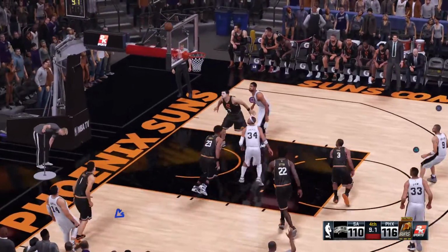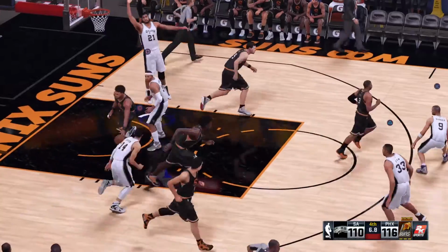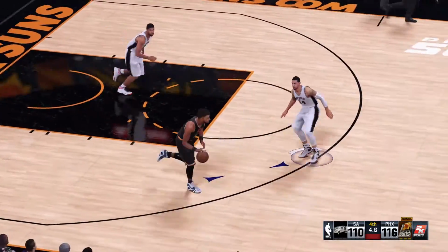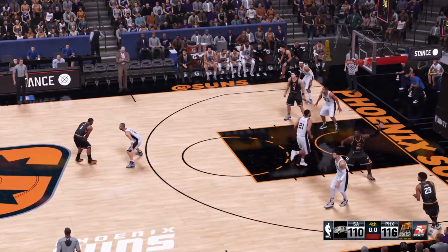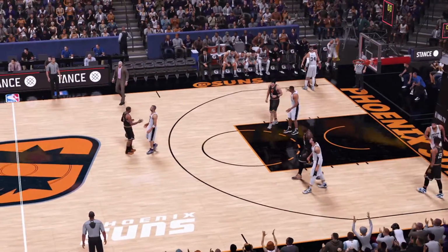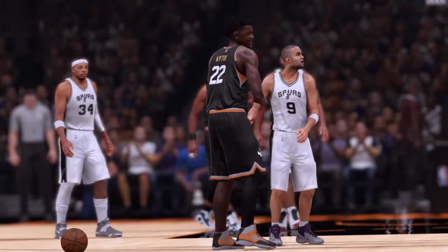From deep. Green can't get it to go. Now here's Sanders. So the Suns win it. It was up for grabs right until the final seconds.